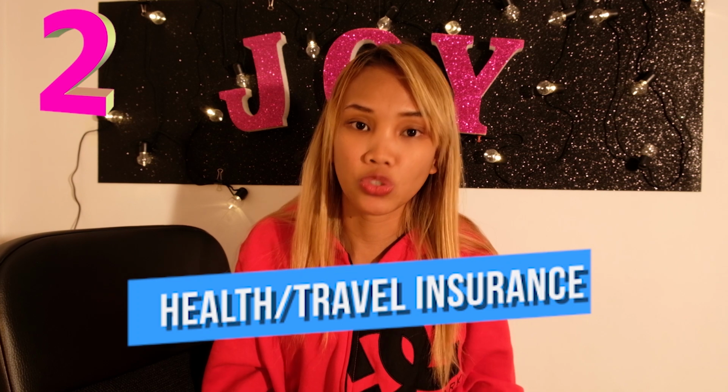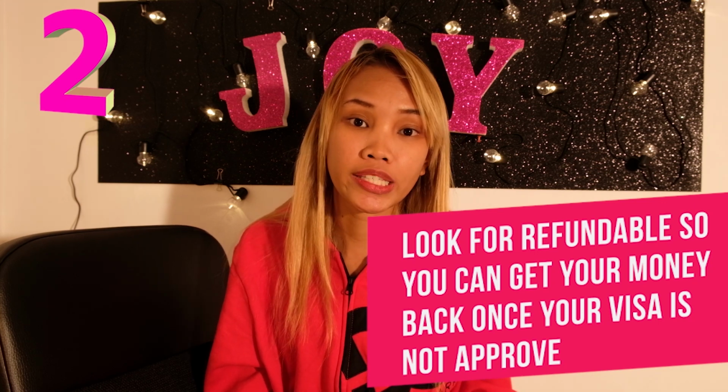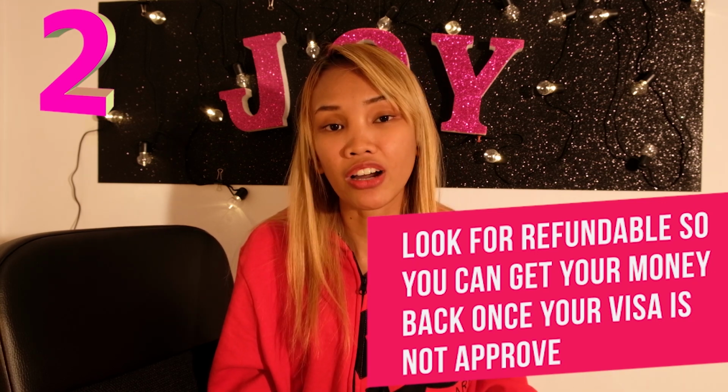The second tip is that when looking for a travel insurance, make sure that the travel insurance is refundable. Again, same goes with my first tip. Always make sure that it is refundable. At para lang just in case, I mean, we don't want to get denied, but of course we need to make sure that the money that we spent will go back to us. So, ask dun sa agency or ask kung saan kayo kukuha ng health insurance if it's possible to get a refund if you get denied. And you can also ask how much you can get back.